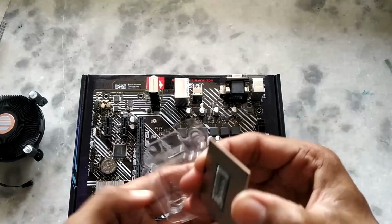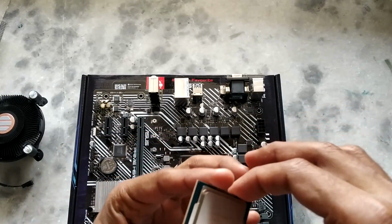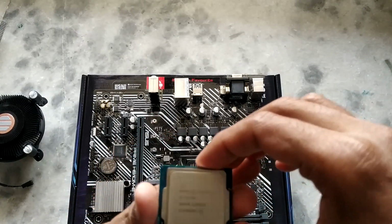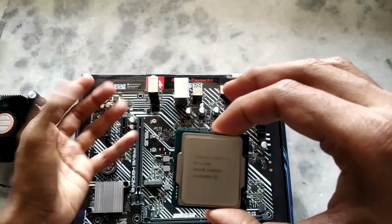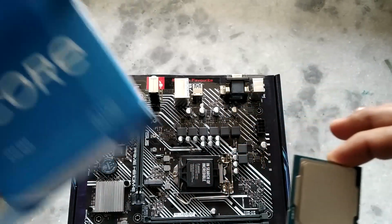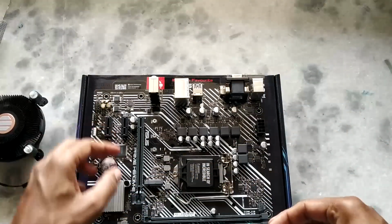Oh my god, this is the best feeling in the world. I have never thought that I would be putting this expensive computer together. Now this is not the most expensive computer that you can build today, but for my standard, considering that the only computer that I have used had an Intel Pentium dual core processor, from a dual core to a Core i5, and that to an 11th generation processor is a huge upgrade.